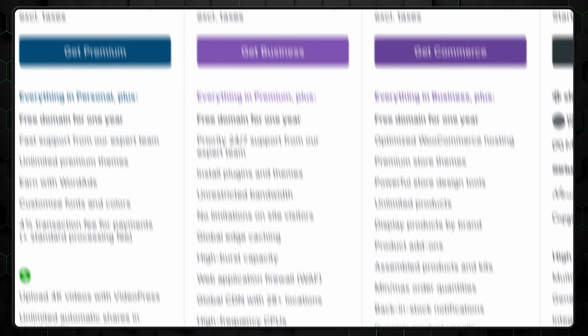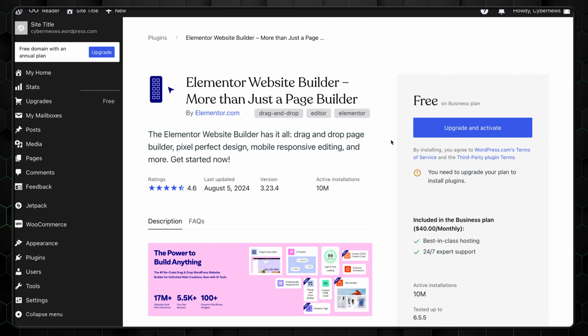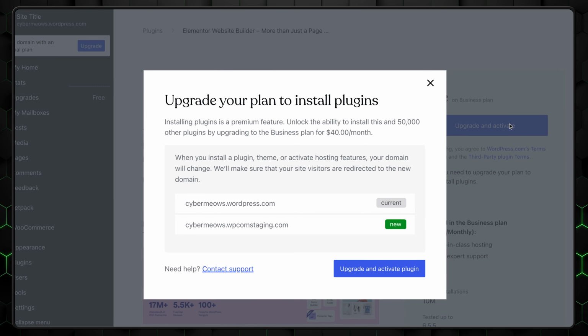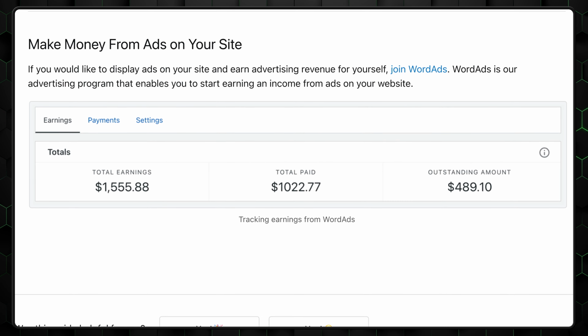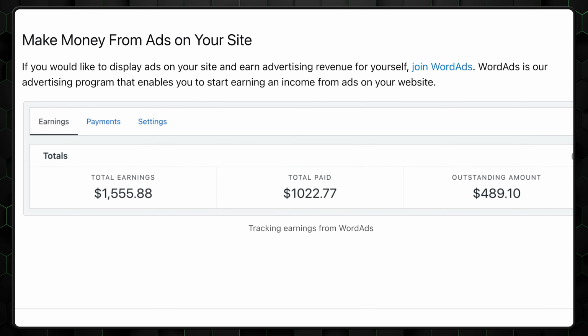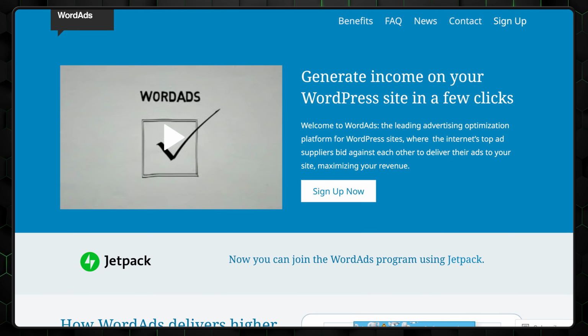And here's the bummer, plugins, the core of WordPress functionality, are only available on the business plan. It's a letdown that even basic plugins aren't included in the lower tiers. Additionally, you can't use Google AdSense since WordPress.com uses its own ad system, which might be a deal breaker if you want to monetize with Google Ads.